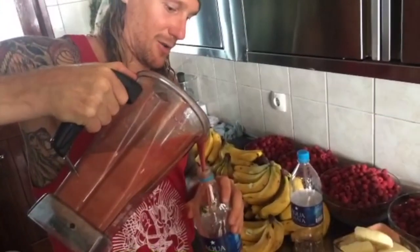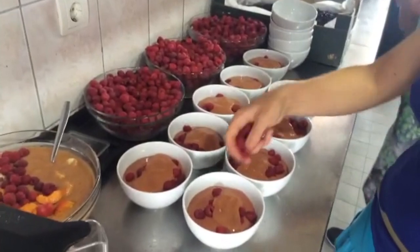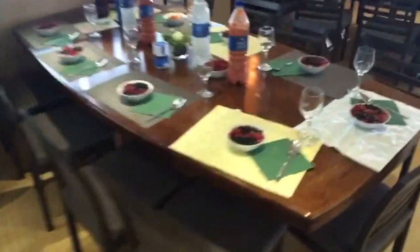Precision pouring. Making berry bowls. We got raspberries and blueberries and the raspberry apricot banana smoothie. Oh my god, it's so beautiful already! We're ready for it. Everything's looking delicious.